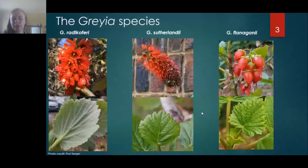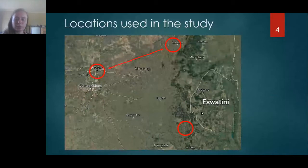In this study, we obtained all of our plant material from three locations that I've indicated here. We had plants from Pretoria, plants from Kohoek in Mpumalanga, and from Urugstad Nature Reserve, some of which were the same as the plants from Pretoria, but I'll make that clear in a minute. All of the plants that we investigated, both the white and the wild types, came from these locations.